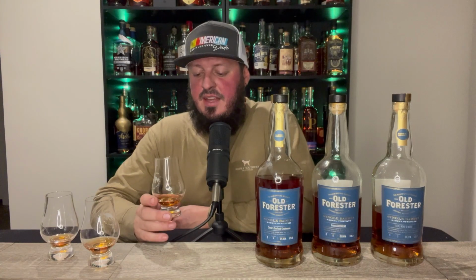Wow. All right, so these are all wildly different, I will say. They do have that Old Forester profile, but they're all very unique in their own right. That's for damn sure. So this one on the palate is definitely a little bit sweet forward. Yeah, this one's definitely more raisin-like, a little bit sweeter, dark fruit-like, with some of that charred oak on the back. So they are definitely pretty unique.